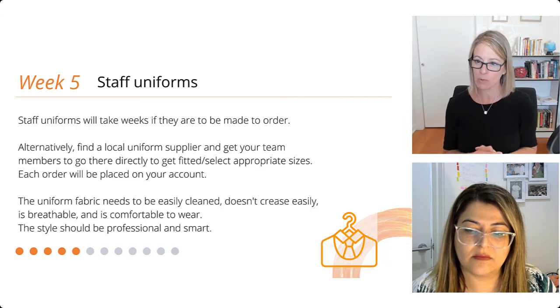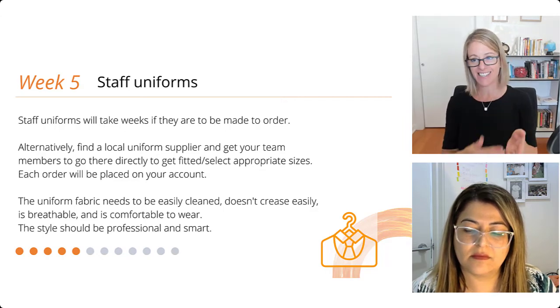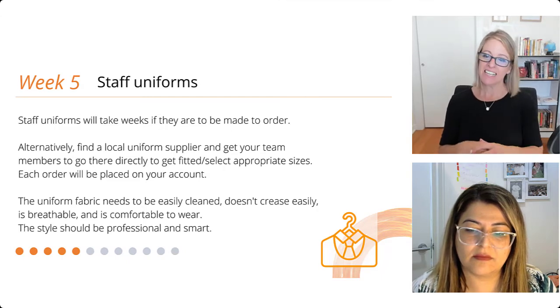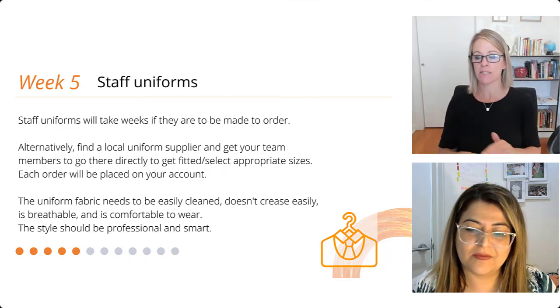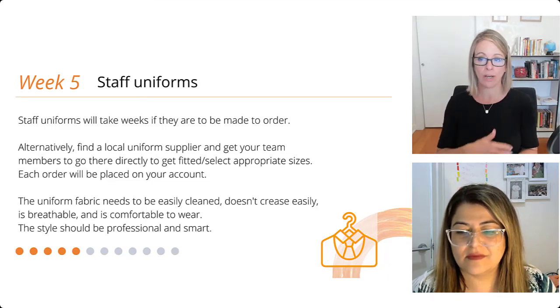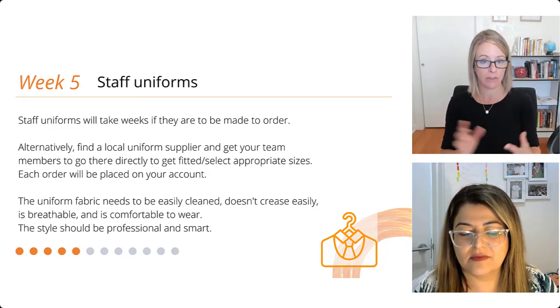I know that's always been the case when I've asked dental teams, now write down your sizes. They're like, oh, I don't want to, can I just whisper it to you? And so when they can actually go down there, try it on themselves and make sure it's a really good fit, that can sometimes work really well. They just put it on your account at the end of the month, you pay for that.